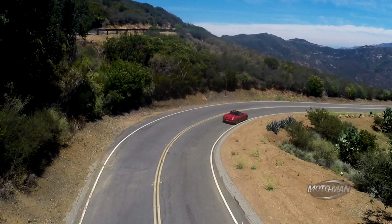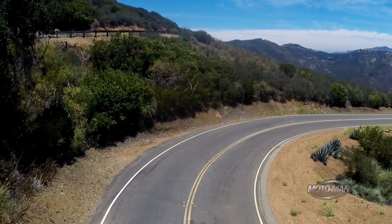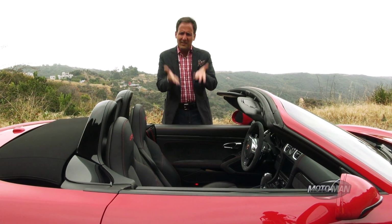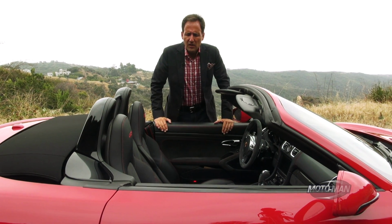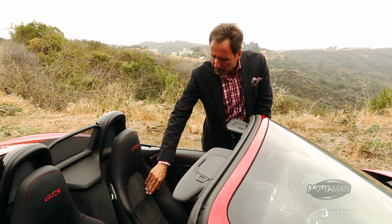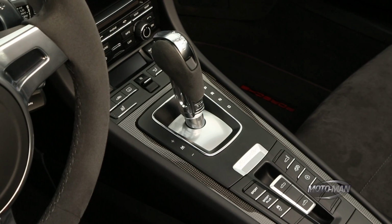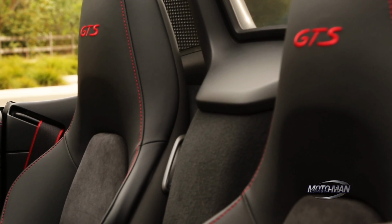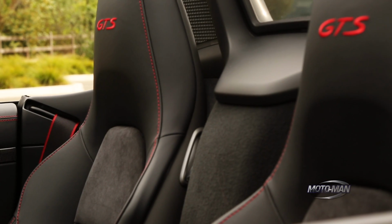Now, it would stand to reason if you're going to spend all this time making the outside of the car look special, even the bits underneath special, you would want to do the same to the interior. So open the door, and the first thing you notice is lots of Alcantara on the seats, the door panels, the dashboard, and my favorite, the steering wheel. But I would say equal to that in importance are the seats, and I don't mean the embroidery on the headrest, I mean the seats themselves.